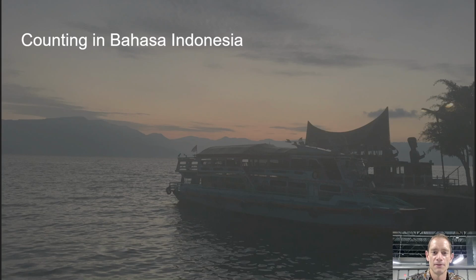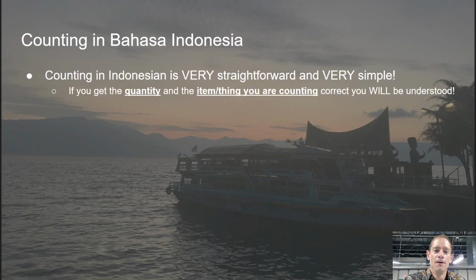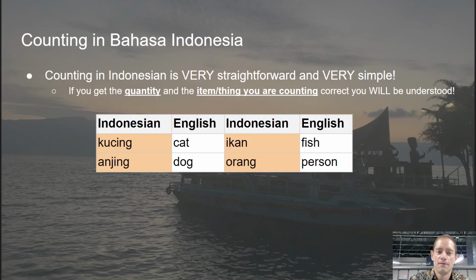Trust me on this, and you'll see in just a sec. Basically, as long as you get the quantity and the item right in Indonesian, you will be understood. So the most important things are the number of the things that you want and the thing. That's it.